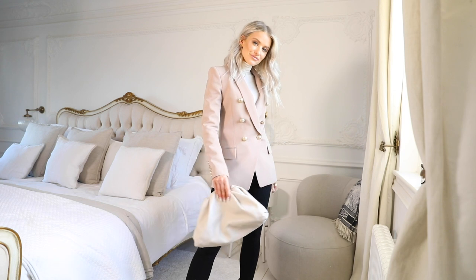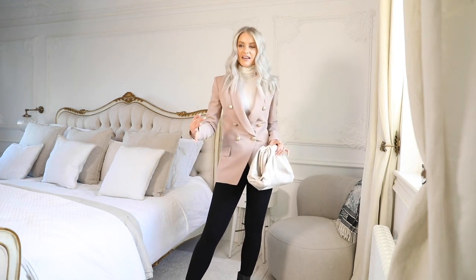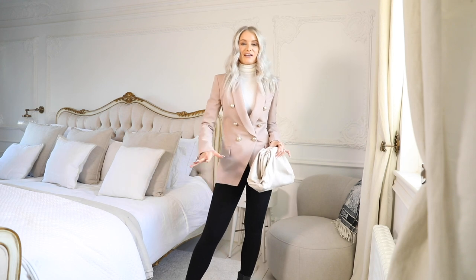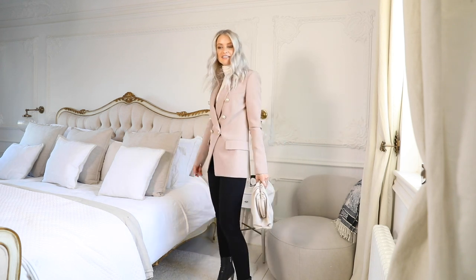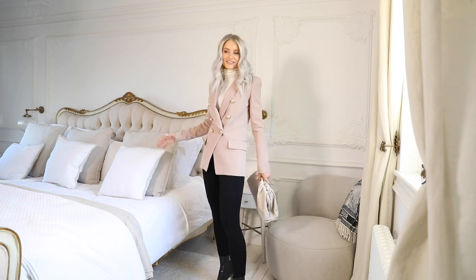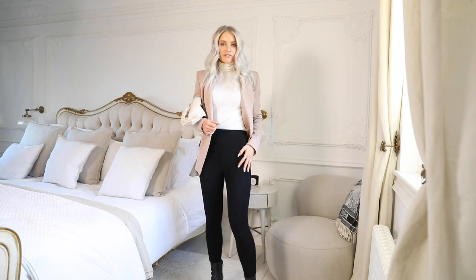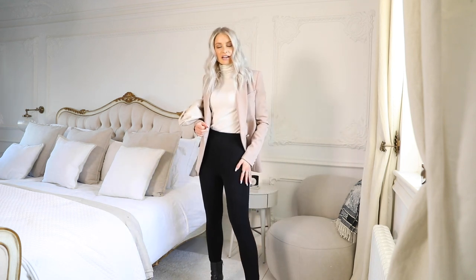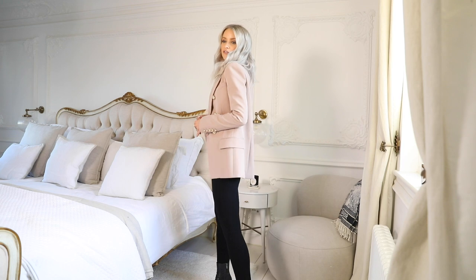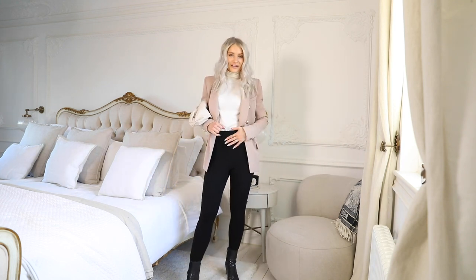So for this look, I've worn it with my usual kind of uniform outfit, a roll neck, some easy tight-fitting trousers, and some black boots. We are still in the wintry season, so my black boots are well and truly being used at the moment. So these are a pair of black leggings that I got from Max Mara, really lovely and fitted. They're really flattering. Got a little bit of stretch, so they're quite comfortable.